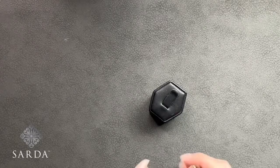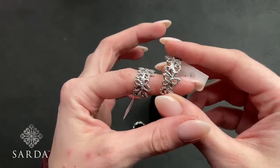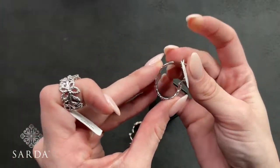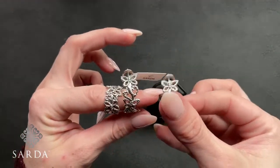I just wanted to make sure if you wanted to get the whole coordinating set, we've got this earring 2385. Look at that match to the ring. True size 5 ring. And then these have that omega back. I love that they're kind of an elongated hoop. So cute together. Very feminine.